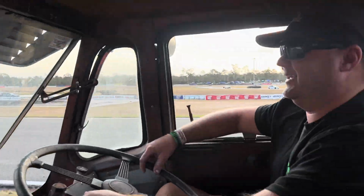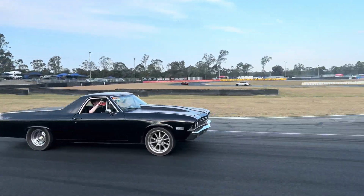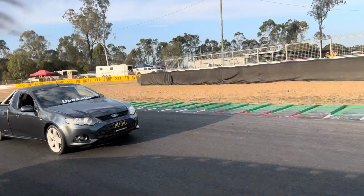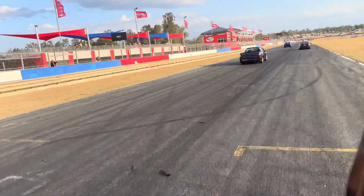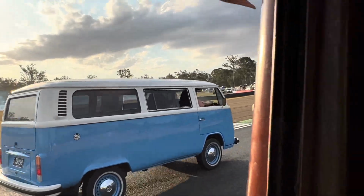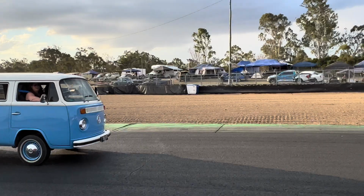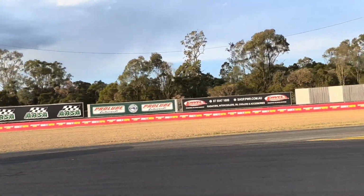We'll let everyone know it's not just a truck. Come on! Oh, it's just going in. Running and cooling.